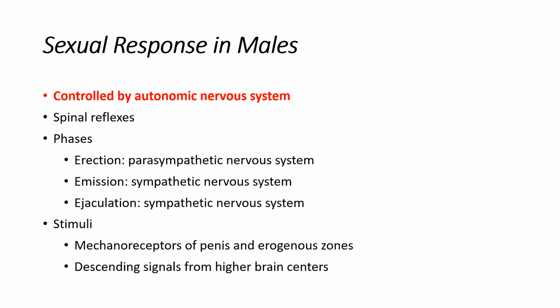And then finally, ejaculation, which is the 3rd phase here, also under the sympathetic influence, is the final release of that fluid. So at this point, it's going to be called semen, when the spermatozoa mix with the secretions of the seminal vesicle and of the prostate, and that is expelled out of the penis as the final part of this sexual response.